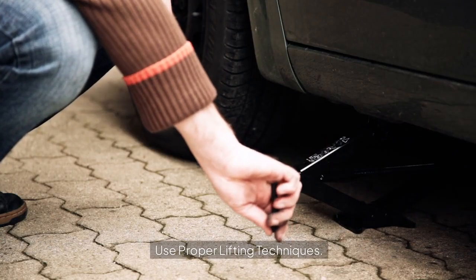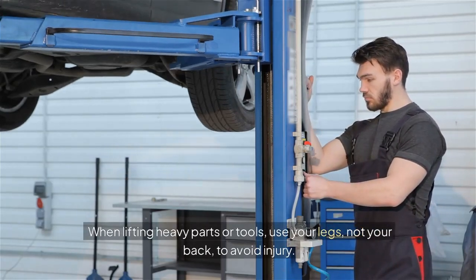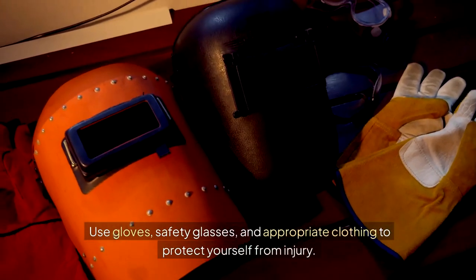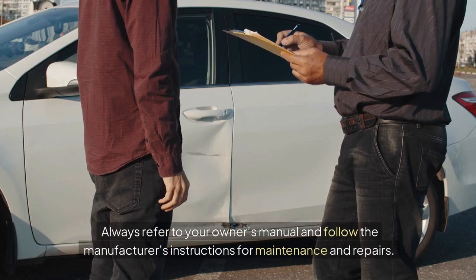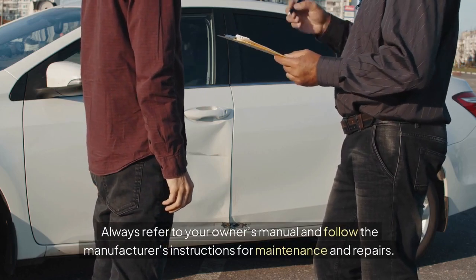Use proper lifting techniques. When lifting heavy parts or tools, use your legs, not your back, to avoid injury. Wear protective gear. Use gloves, safety glasses, and appropriate clothing to protect yourself from injury. Follow manufacturer instructions. Always refer to your owner's manual and follow the manufacturer's instructions for maintenance and repairs.